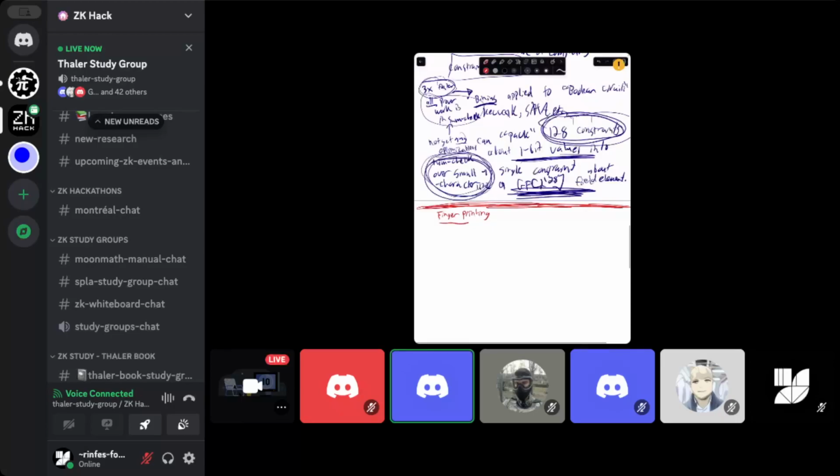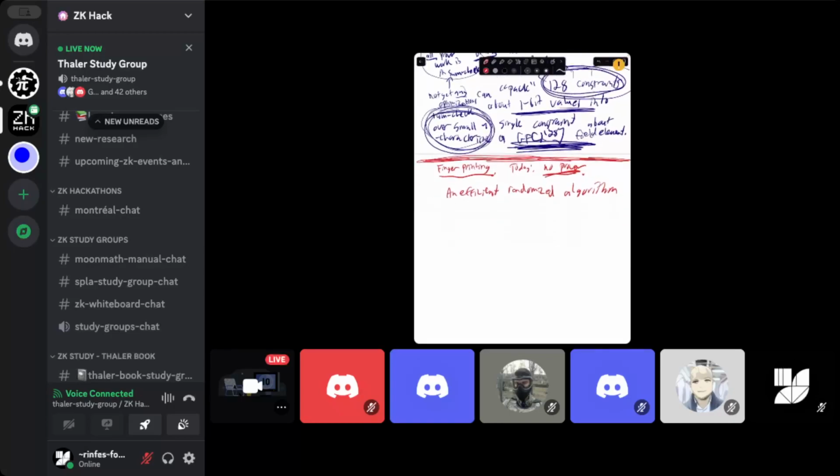This fingerprinting technique is actually common. It comes up frequently in SNARKs, but what we're going to discuss today is not a SNARK. There will be no prover. Forget about provers. What we're going to discuss is just an efficient randomized algorithm for a certain problem, which will come up in SNARKs, for what I call the equality problem.